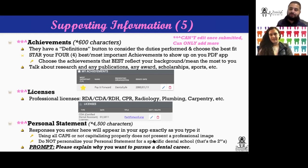But some things that you can do to avoid your personal statement from standing out in the wrong way is avoid using caps where they don't need to be. Avoid contractions like don't and can't. You need to spell it out: do not, cannot, and all these apostrophes if they don't belong.